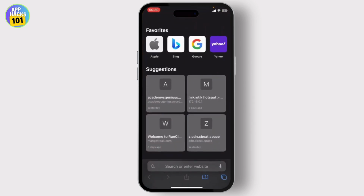And after you do that, your Safari should start loading those websites again. So that is a really easy fix, guys.